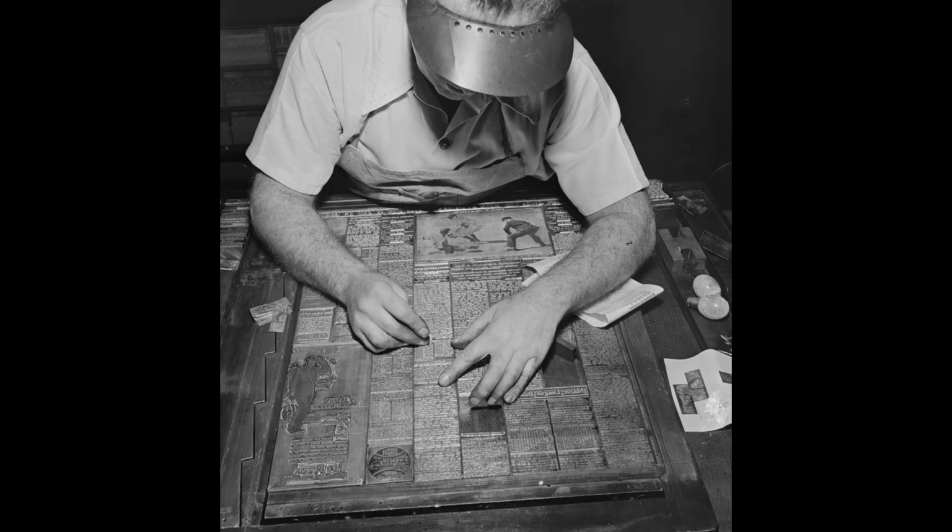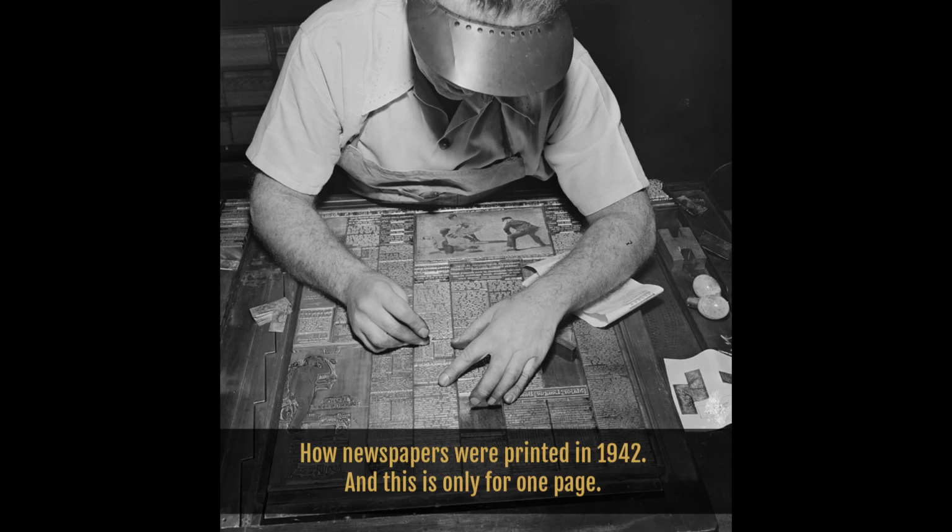How newspapers were printed in 1942. And this is only for one page.